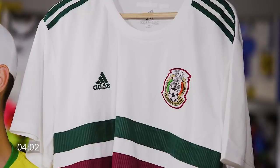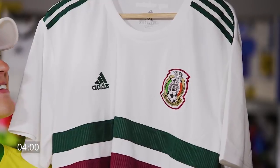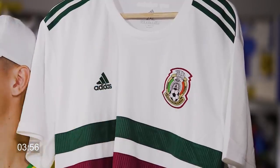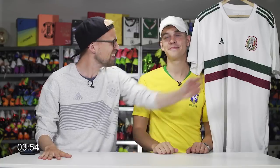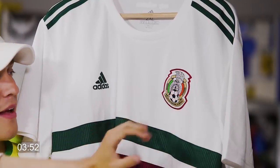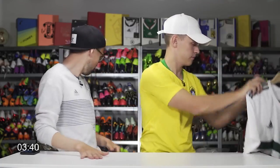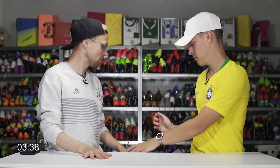Obviously, this is a little bit too big for us because we've been selling so many of them that we only have like... Beautiful crew neck for you. I think there's a little bit too much going on with the logo for me. I actually agree. A simpler logo would have been really killer, but I think the whole white, green, red, you can't go wrong with that, man. Beautiful shirt. Yes.